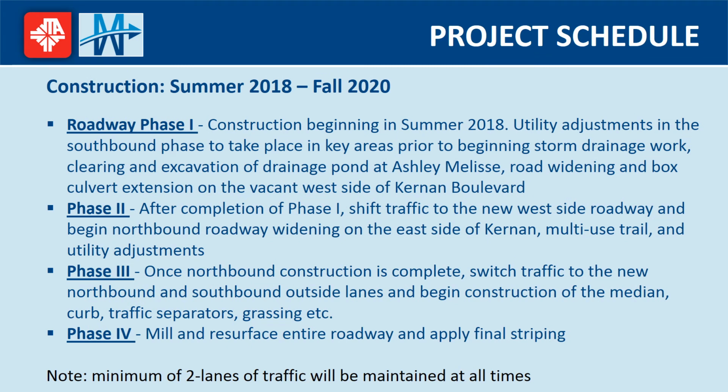Phase 1 will construct the new southbound roadway to the west of the existing road. Phase 2 will then shift traffic to that new section while we complete the new northbound roadway on the eastern portion of the right-of-way. Phase 3 will shift traffic to the outside lanes in both directions so that work on the new median can be completed.